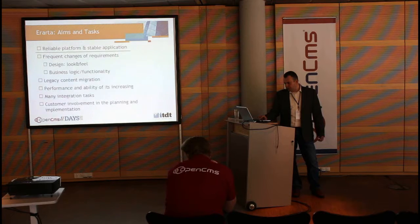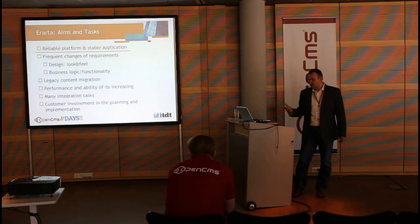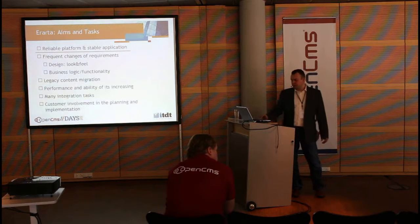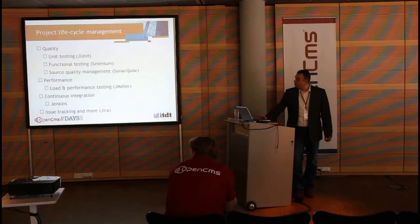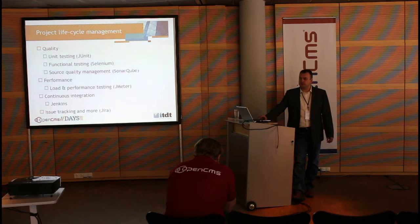Now I would like to show the diagram of how we do development in such a way that we assure a certain quality level. We use the following techniques and tools. We use unit testing for certain parts of a project.